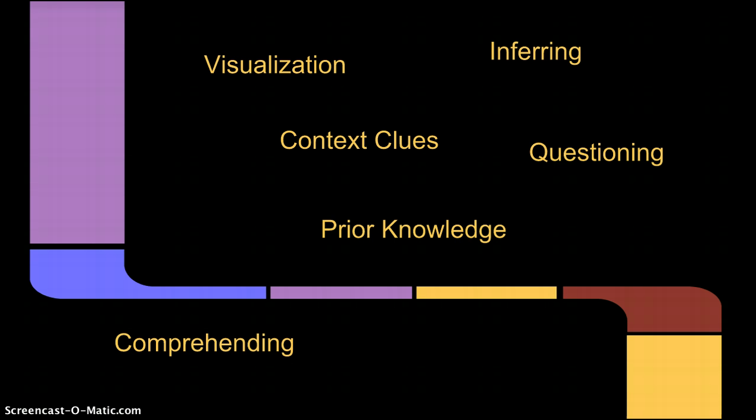These are 6 strategies of the highly effective individuals from kindergarten all the way to college. These are 6 things that you must learn how to do in order to be a highly effective reader. We're going to go through some of these this week.